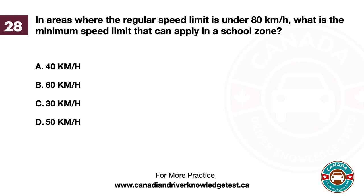Question 28. In areas where the regular speed limit is under 80 kilometers per hour, what is the minimum speed limit that can apply in a school zone? A. 40 kilometers per hour. B. 60 kilometers per hour. C. 30 kilometers per hour. D. 50 kilometers per hour. The answer is C. 30 kilometers per hour.